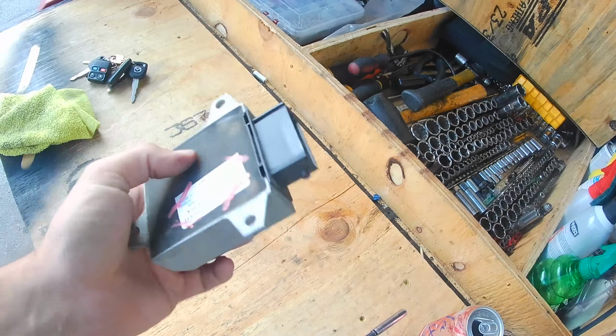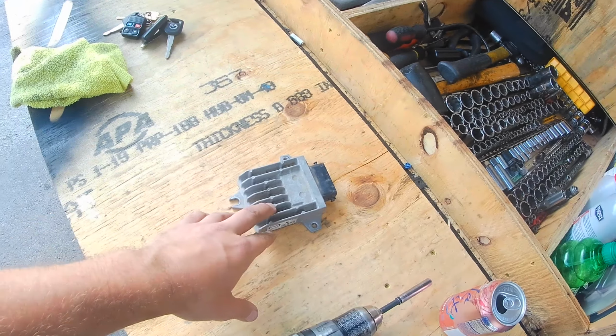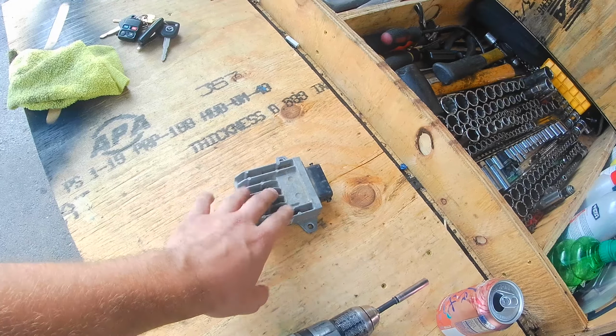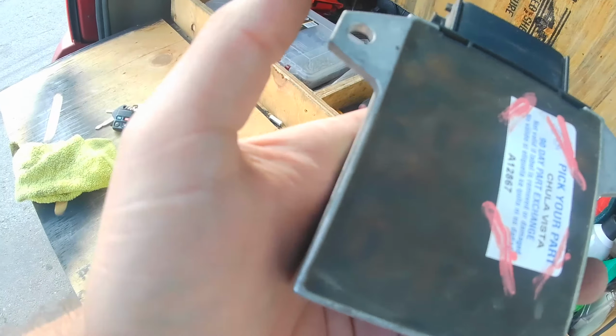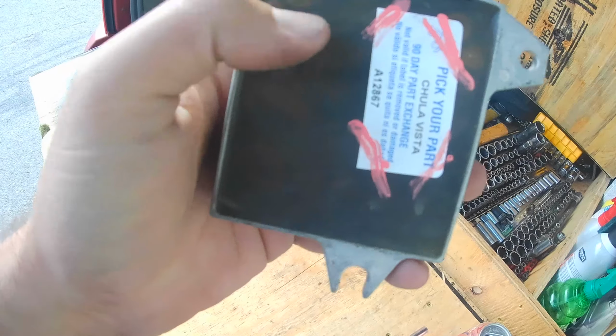This came out of a 2006 from the looks of it. But I did check with some of the guys who rebuild these things, and they basically say the part numbers are interchangeable with the ones that fit on the 2008. Now, the only thing that scares me a little bit is that it does look a little fried underneath, especially back down in this corner, but I don't know if it's completely shot.